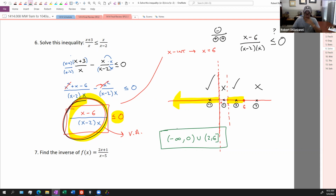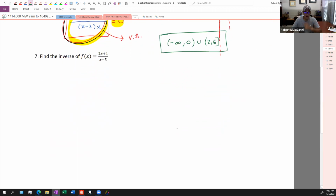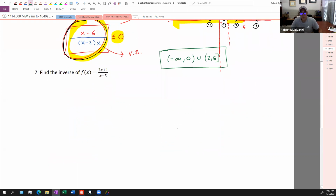All right. That's a messy problem. There's a lot going on there that you need to understand. So, okay, find the inverse of a function.